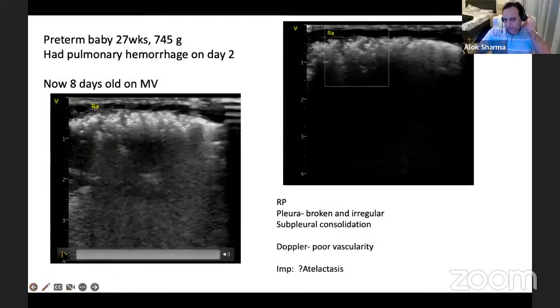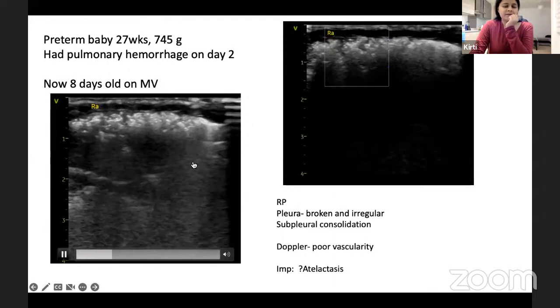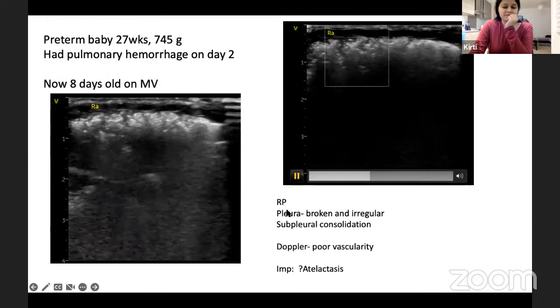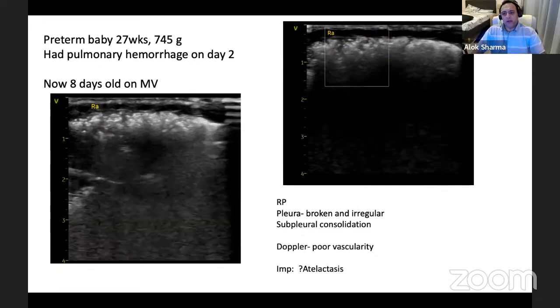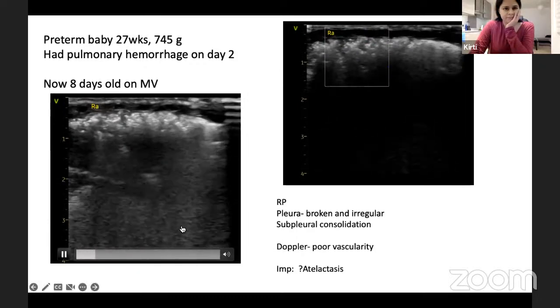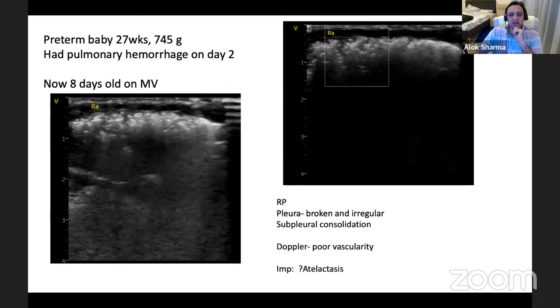So how many days after pulmonary hemorrhage is that? This baby had hemorrhage on day 2 and I did this on day 8, so 6 days later. What kind of a profile would you describe this as, Kirti? C profile. Yeah, very good. C profile. And if you look at lung sliding, it's virtually absent.